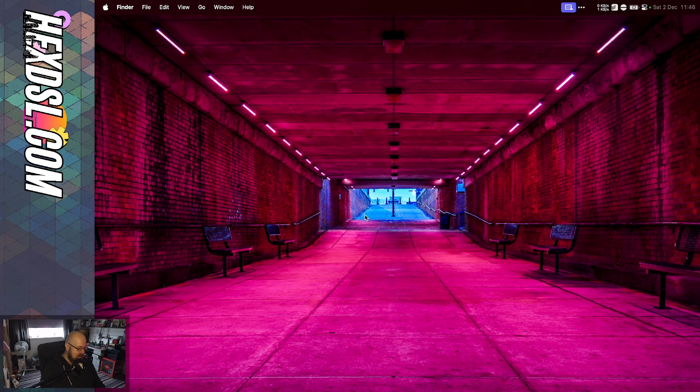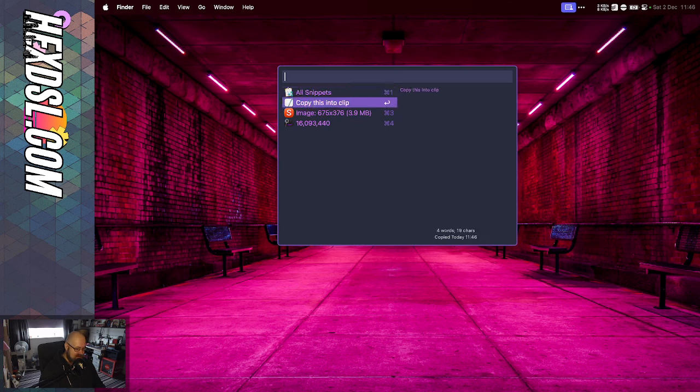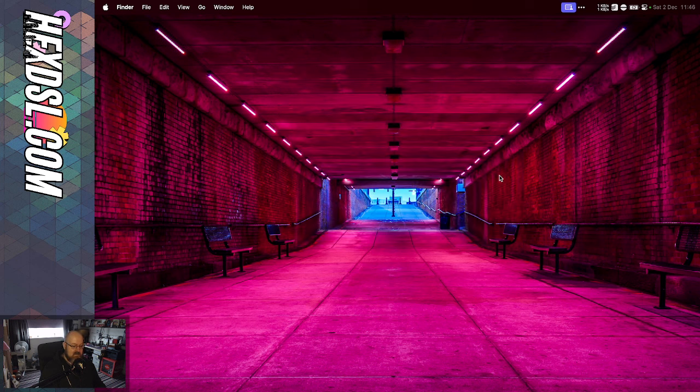And again, we can go this, and we can then see that it's appended that. So it's just appended the last entry in clipboard. It's not made a new entry for everything I've copied. It's just kept appending it, which is fine. This is a fine way of doing it.